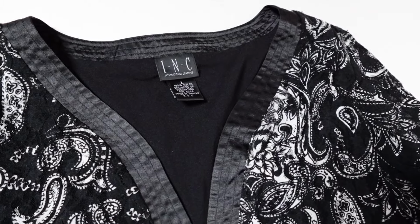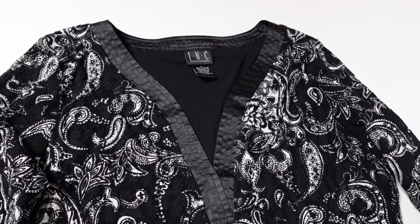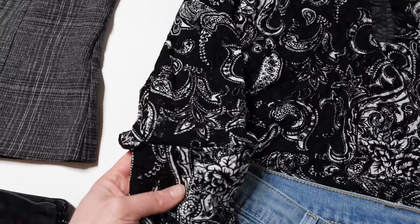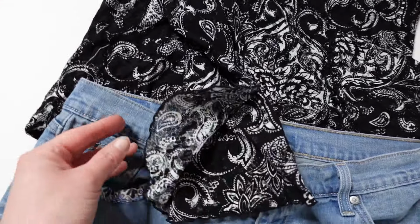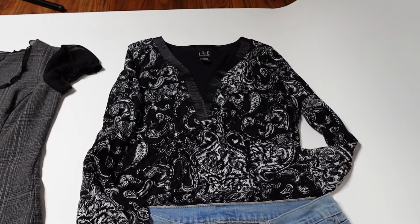There is better details of the top. It's that early 2000s INC brand that I like a lot. And then it has a satin detail around the bust area. It is like a micro mesh lace material. It's got this split bell sleeve too. Really pretty. This also would look really pretty with a maxi skirt too.